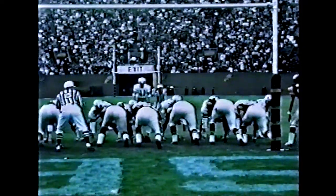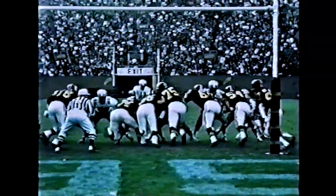The pass play goes to Smith, and he's wide open in the end zone. A great call by Don Meredith, the quarterback. The drive was 77 yards in 8 plays for the touchdown. Now the extra point. This is in the first quarter.